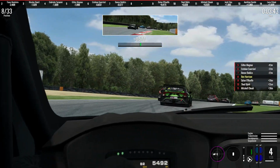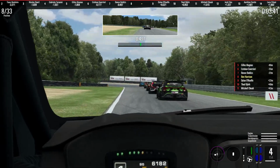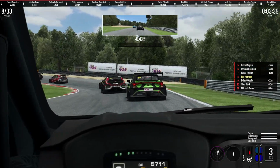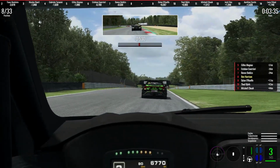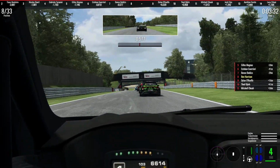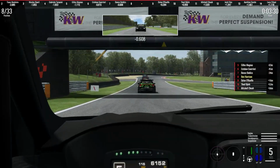But like all front-wheel drive cars, it does take a little bit of getting used to, and if you're used to running GT3s or Formula cars, there's definitely a learning curve here to getting the cars slowed down, turned in, and powering out of corners.